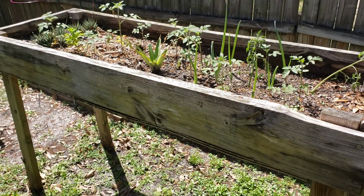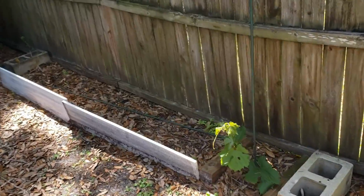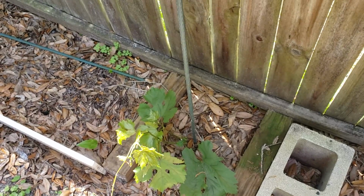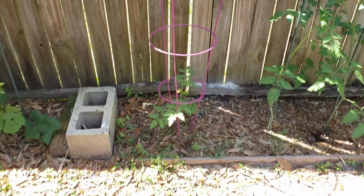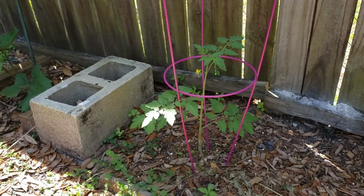All right, so you guys haven't seen the backyard in a minute, so let's go through this. Here is a grape plant I bought a while back, and it's starting to grow. Pretty cool, I think. I have one over there, still dormant. Might be dead. Don't know what happened. Here is the first indoor plant I brought outside. It is the smallest plant for sure.